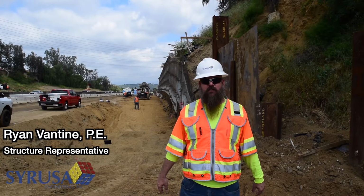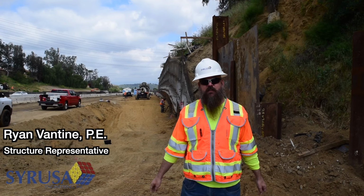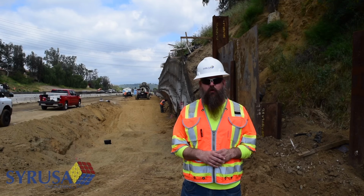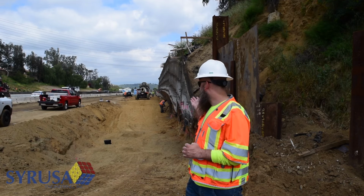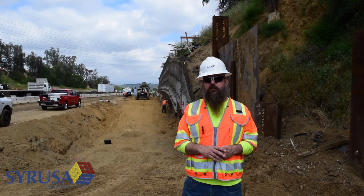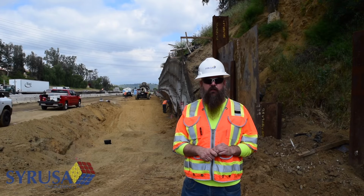Ryan Vantine. I'm the construction rep for Caltrans on the 71 job in Pomona. We are widening the freeway from 2 lanes in each direction to 4 lanes in each direction is our goal on this project. We're standing now in front of soil nail wall 131, where our contractor is doing shotcrete for lift 5 of 6 lifts for our soil nail wall.